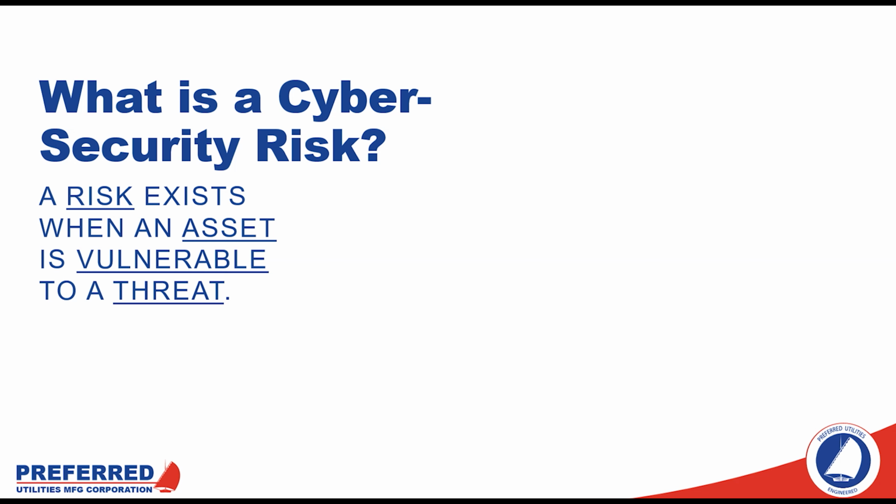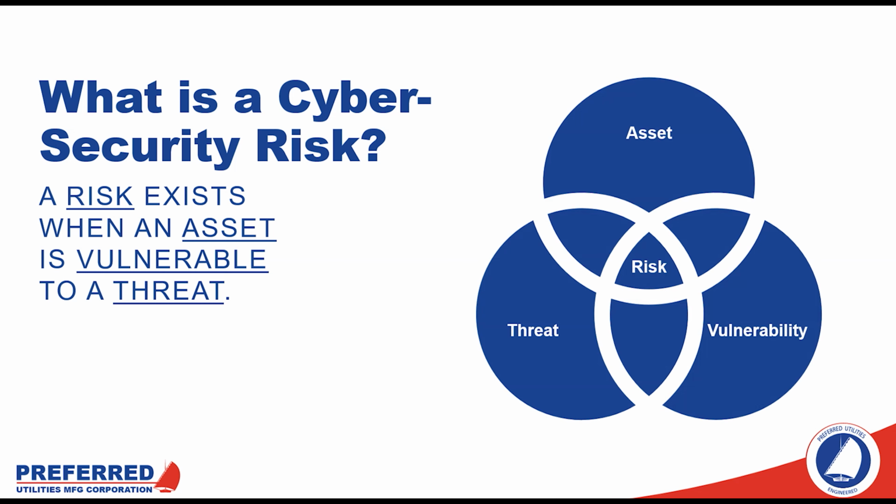To get started, if there's one thing that you need to focus on for this segment, it's that a risk exists when an asset is vulnerable to a threat. And you can see here on the Venn diagram that the risk is at the intersection of the threat, vulnerability, and asset. Where all three of those things exist, you have a risk. That risk can be small, it can be large, but anytime you have those three components, it's a risk.